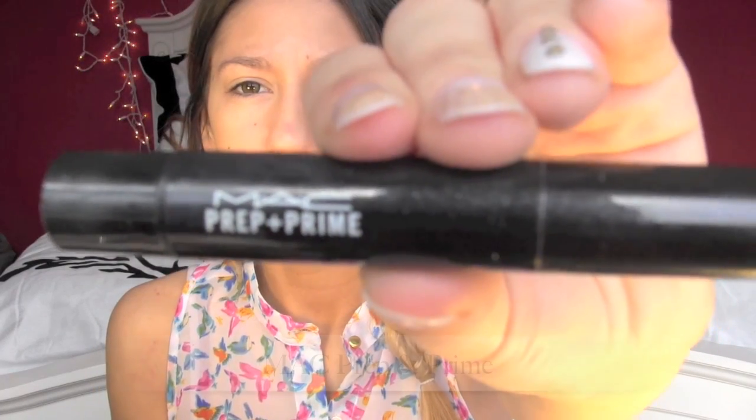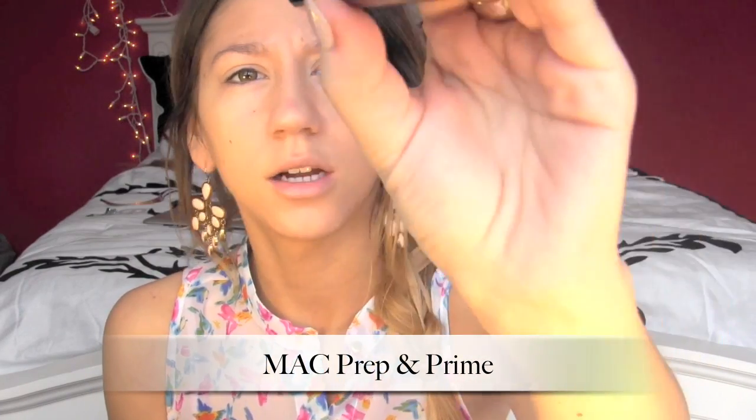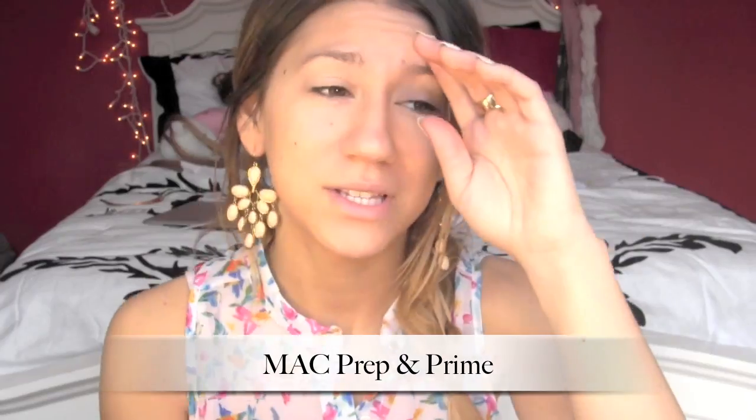So now when the first layer is drying, I usually go in and I do my concealer. And I do like the brightening effect, so I like to use my MAC Prep and Prime. And this is in the color Light Boost. Yeah, at first I did not like it.